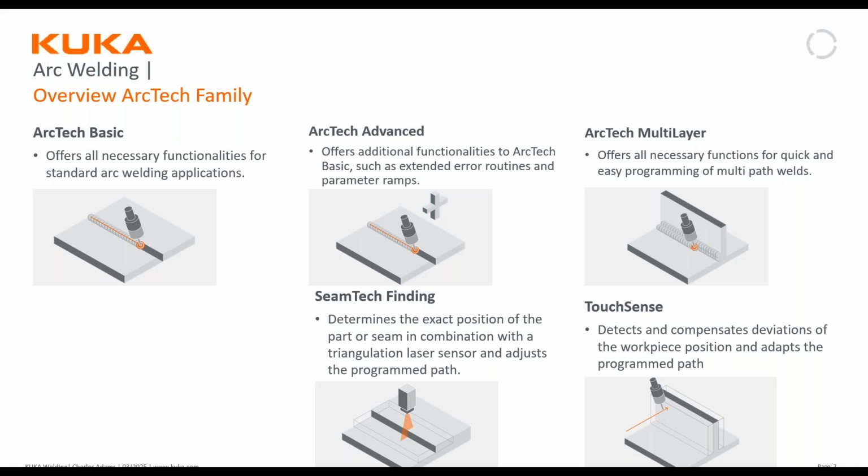The next one is a little newer for KUKA. It's ArcTech Multilayer. So the idea is that you can use multilayer in conjunction with TouchSense, ThruArc seam tracking, seam finding, and you're just finding that base layer, that base path, and then doing shifts based on your weld parameters. You can do up to 99 paths. Obviously, that would be a pretty substantial weld, but yeah, there's people out there doing it, and it's quite impressive.